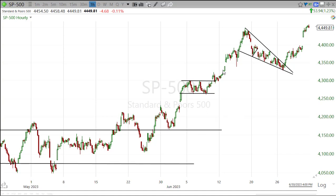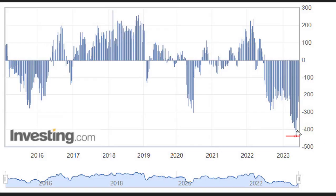As far as the reasons for driving this higher, another thing I talked about was a record short position in S&P futures among the non-commercial large speculators. That means hedge funds. And what I've been pointing out, hopefully my marker works here, is that we had the largest short position in S&P futures in the history of this data series, which goes back much further than 2016.